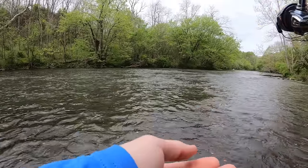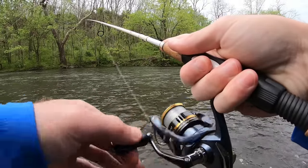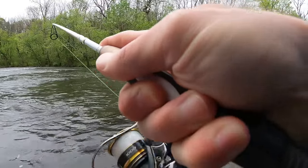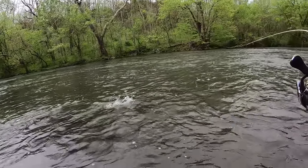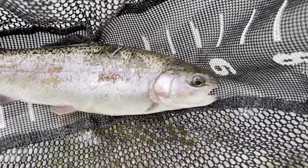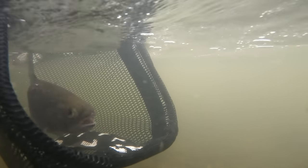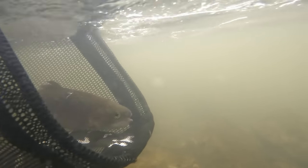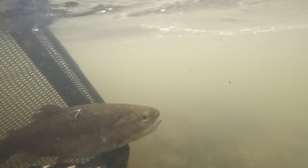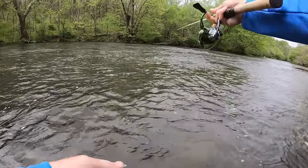Just had a hit on the very first cast. There he is, fish on. Oh, and it's a trout. Let's go. First fish of the day, little rainbow, right around 12 inches. All right, we're on the board. Let's see if we can get another one.